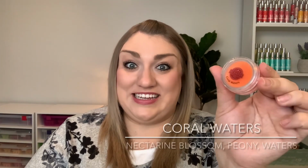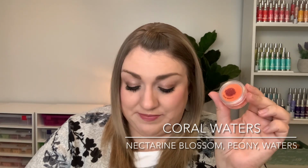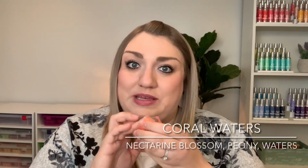All right, next up is Coral Waters, and it is a really pretty coral colored wax. Scentsy says, lush nectarine blossom and peony bloom alongside bright, clear coral waters. So we have nectarine blossom, peony, and waters. Ooh, this is really pretty.